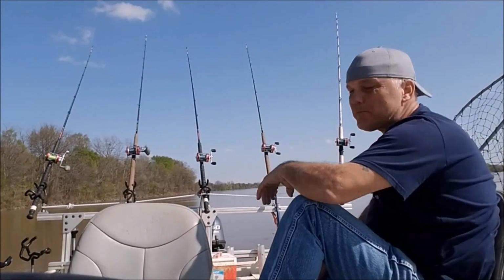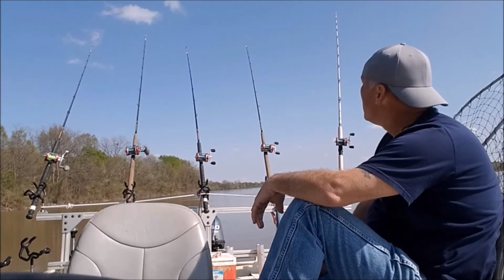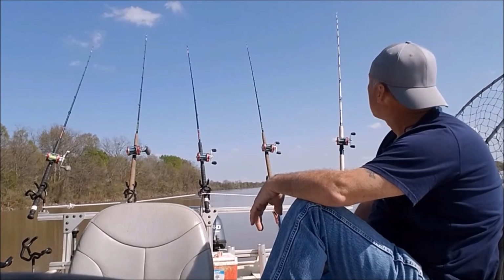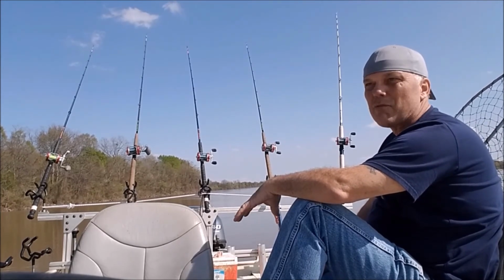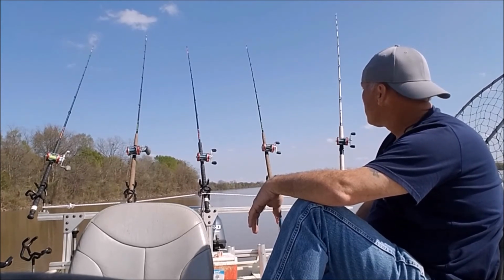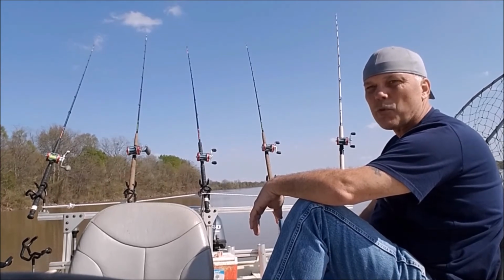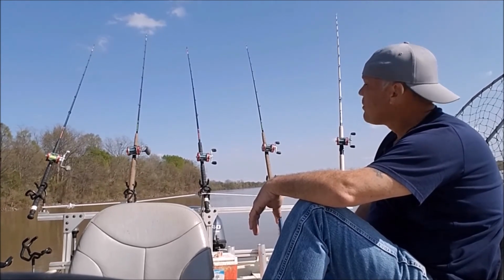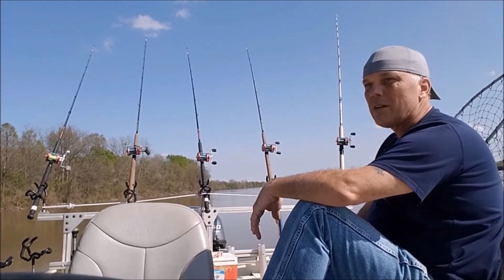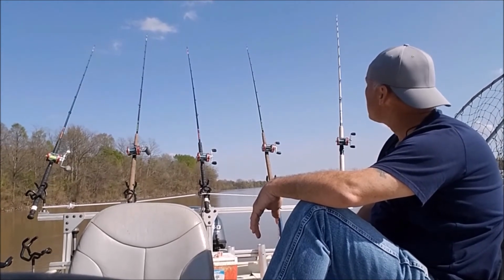I tried to get you on a fish. It has been a rough day. Found a couple holes along this bank here, some deeper water. The boat's sitting right on top of 9 foot of water right here, and probably 30 to 40 yards behind me, it starts dropping off and goes down into 45-foot water. Marked a couple good fish, maybe we can get on one. Maybe we can get one to bite. But we'll keep trying.